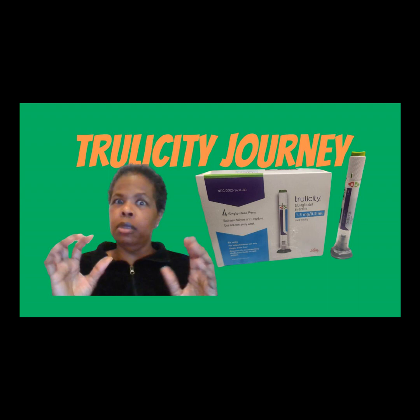And 4. Appetite suppression. GLP-1 receptor agonists have been shown to reduce appetite and food intake, which can contribute to weight loss in some individuals. This effect is beneficial for people with type 2 diabetes, as weight loss can improve insulin sensitivity and overall blood sugar control. Now I want to talk about my journey with Trulicity.